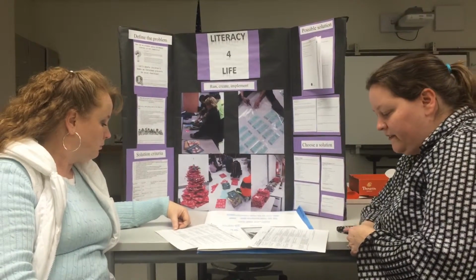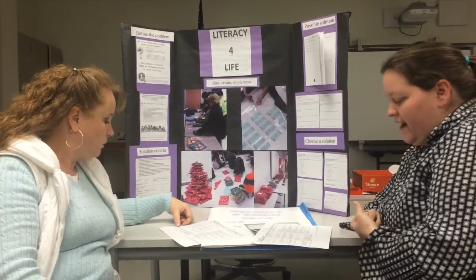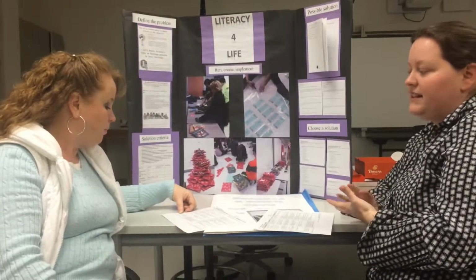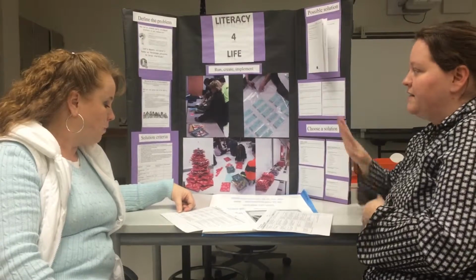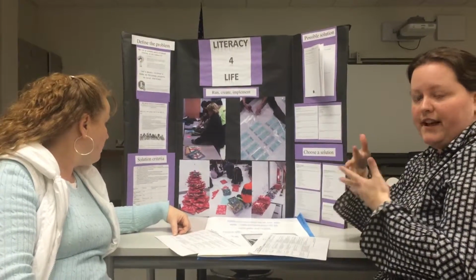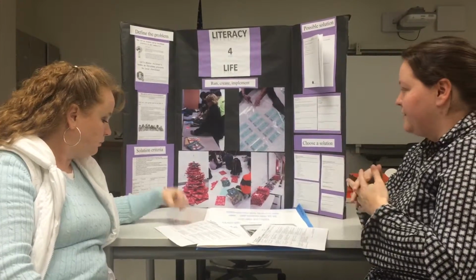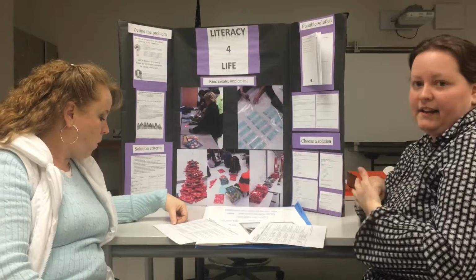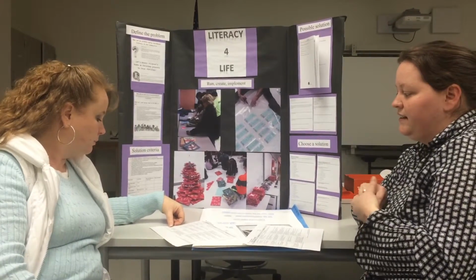And then for assessment practices, we did some quizzes and tests for the math to make sure they understood the slope-intercept form, and then the real-life meaning of slope and y-intercept. And then also with surface area, we practiced that, and they had to do those things individually.